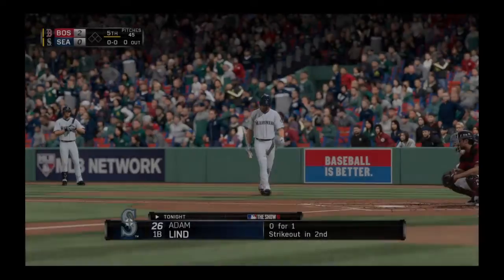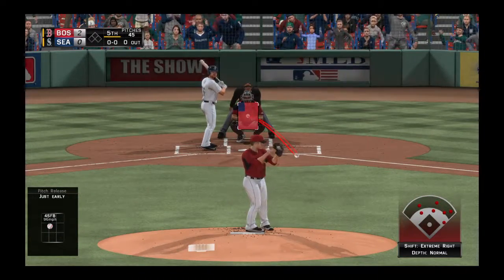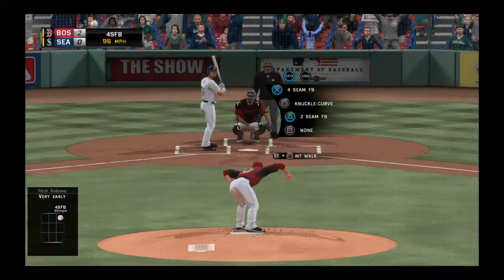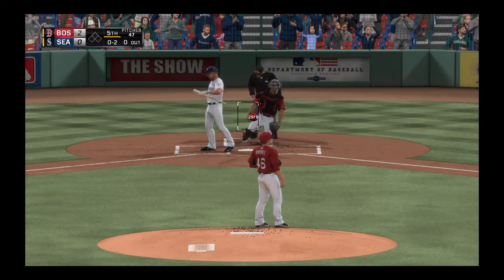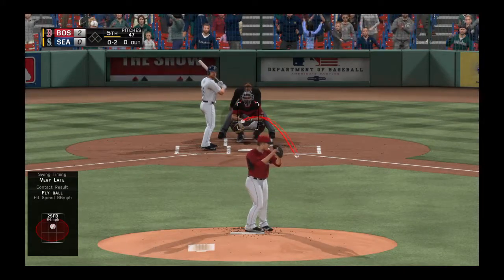Adam Lind will stand in to start things out here in the home half of the 5th. And you get the sense, Steve, that this crowd's been pretty well taken out of the ballgame to this point. Yeah, they pretty much had to sit on their hands all afternoon. Not a lot to get excited about so far. And I think that's a credit to that man out there on the mound. He's cut right through this lineup for the first 4 innings.